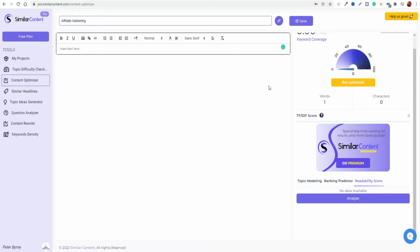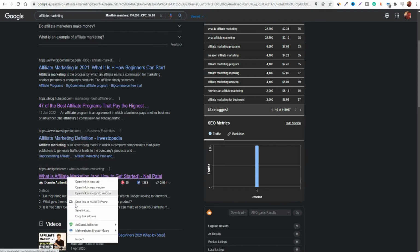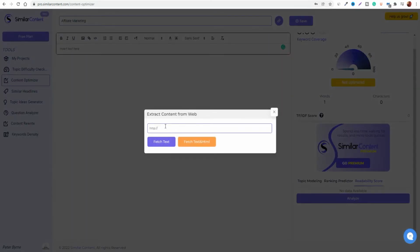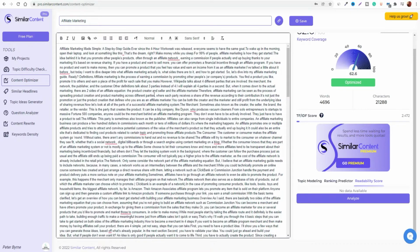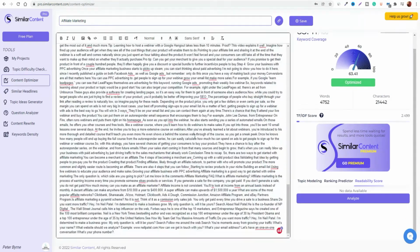To give you an example of this, you can head on over even to Google and look for particular blog posts on the internet. So here we'll just find one, and you can just right click and copy the link address. You can come back into the dashboard and paste in the content, so you can extract content from the web. You click on the link button at the top right, and here all you have to do is paste in the URL, and once it's pasted in, you just click on fetch text, and as you can see here, this is all the text from that website page.